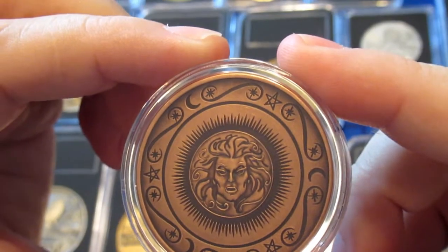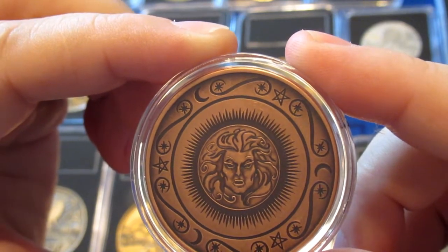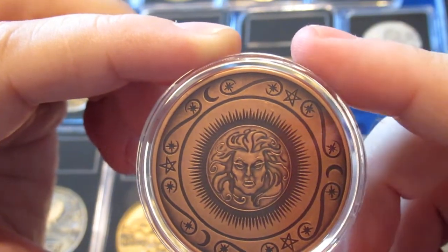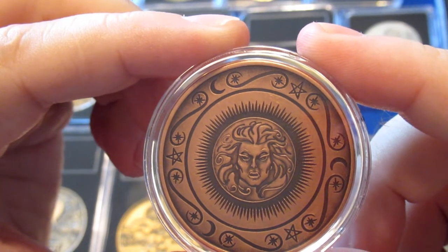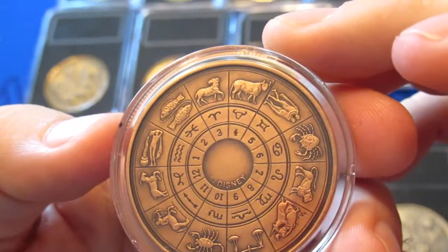Of course, on the obverse you have Madame Leota, the little head in the crystal ball. If you've ever gone on the ride and seen that scene, she's known as Madame Leota, which is named after Leota Toombs, who was one of the Imagineers that was working on the ride back in the 60s, creating it out in California. And then on the back you have the different symbols of the zodiac and other symbols.